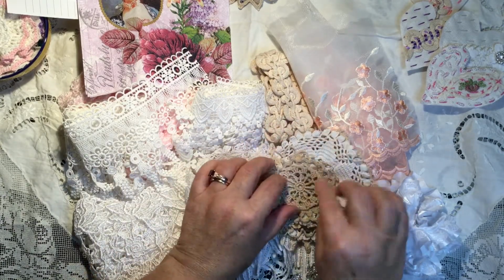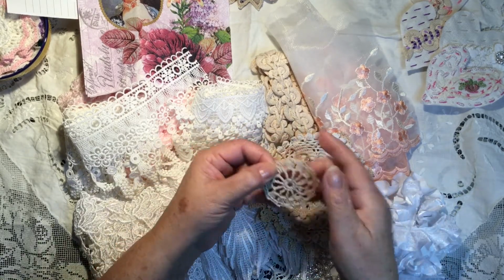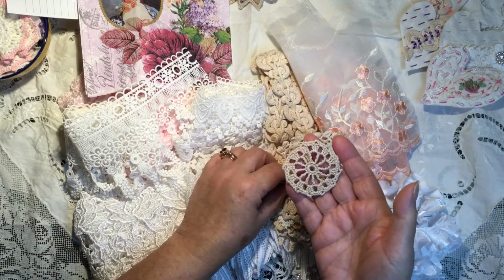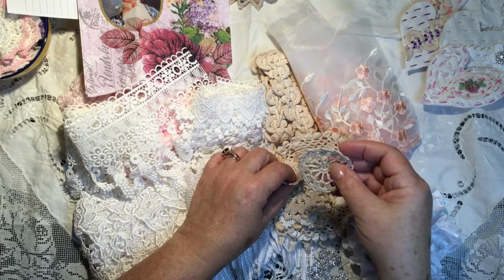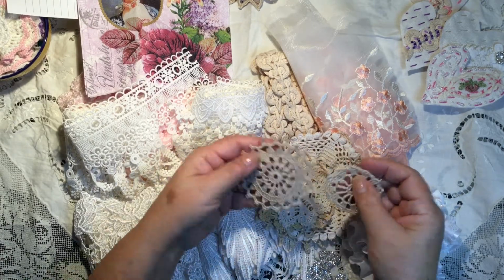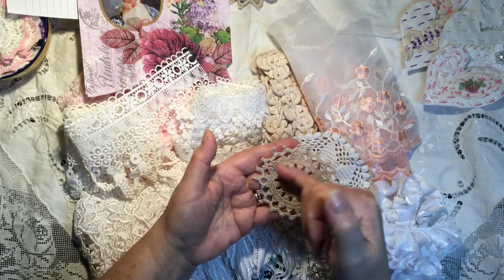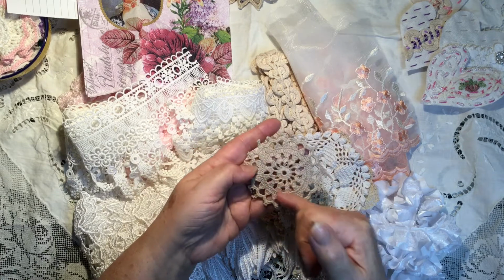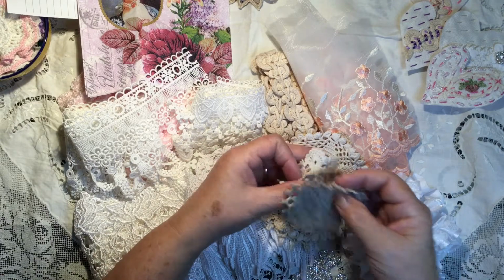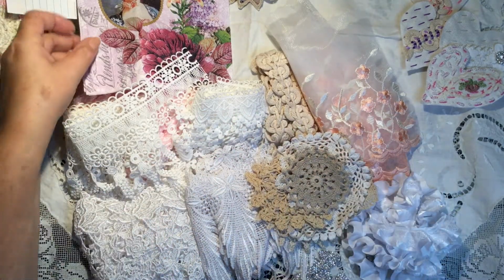And remember, with your doilies, you can cut them up. So this one, I've already cut the edge off of it, and I'll show you in a minute what I used it for. So the center is still left to use for a flower center, or tucked behind something, or cut in half and used to tuck behind something. And this one, you could either use the outer edge for a frame, or you could use these two pieces for a frame, and just cut out the center. So remember, your doilies can be cut up and used for a lot of things.